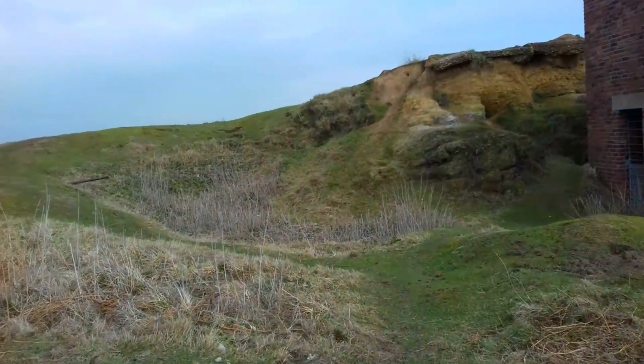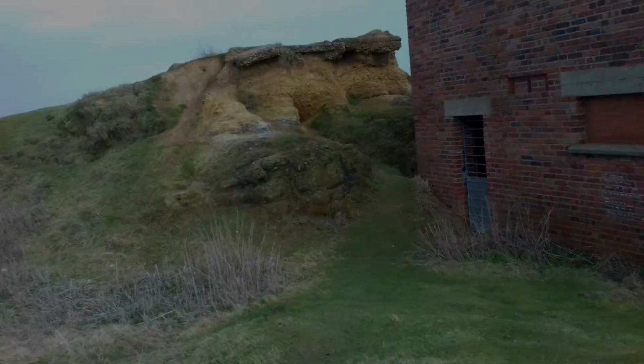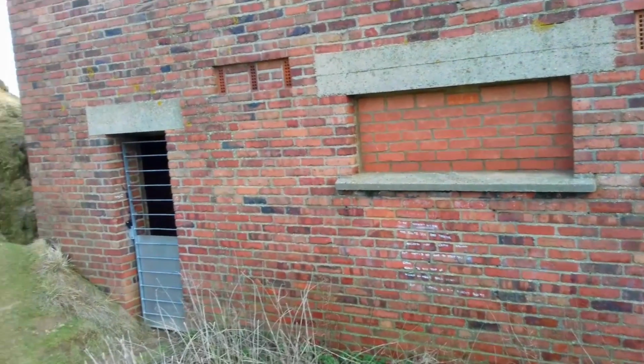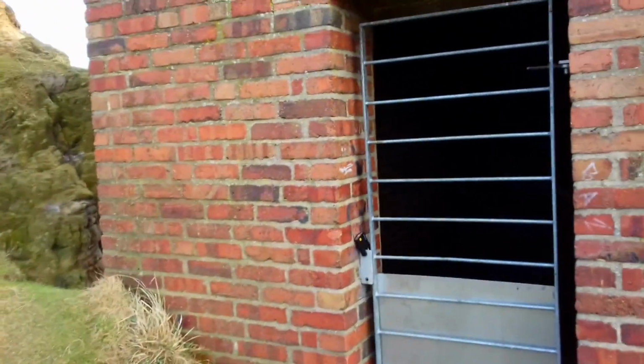The Second World War Battery Observation Post to Toot Rock Battery, located on the cliff edge at Toot Hill, east of Cliff End, was an observation post constructed in 1940 to 1941 and built of brick and concrete. This observation post seems to have been reused as a Coast Guard station after the Second World War.